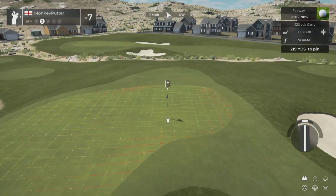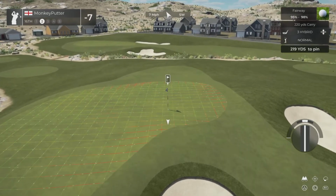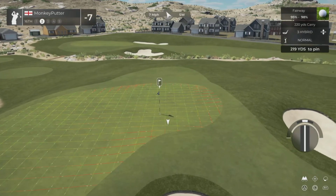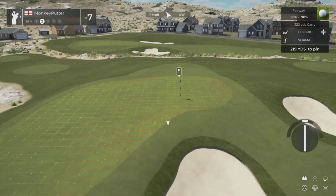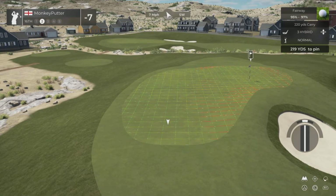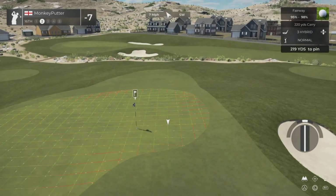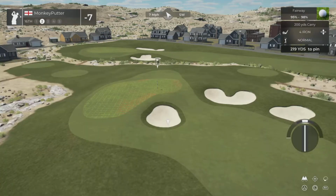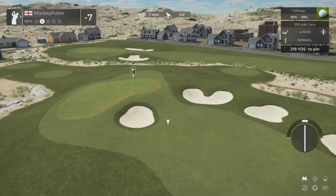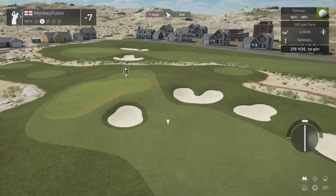It's going to be very, very difficult to get close to that pin position, so I think I'm just going to try and get it anywhere on the putting surface, really. Although, having said that, don't want to be front left because that's going to leave an extremely difficult putt. Yeah, this is not easy.